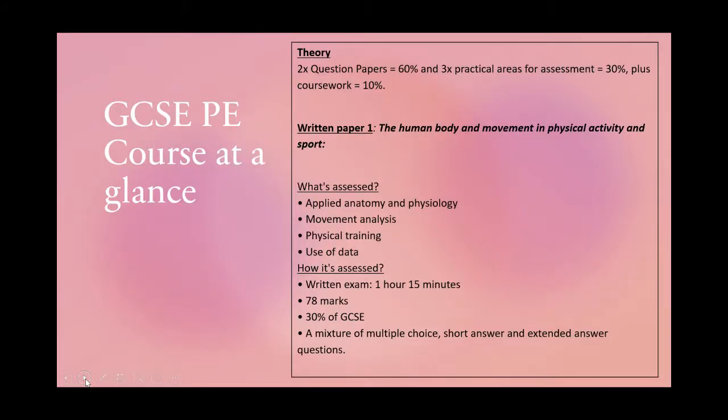Now, we'll just have a little look at the course itself. There will be two question papers at the end, and they will make up 60% of the course. Along with that, in a COVID-free time, three practical areas will be taken for assessment, plus another area which will be a piece of coursework. So that will be your 40% for the NEA, as it's known, and 60%, which will be 30% for each of those papers.